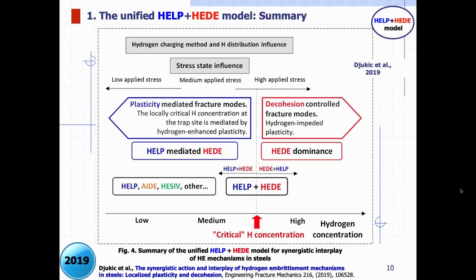HELP+HEDE, critical hydrogen concentration. At low and medium hydrogen concentration, we have a plasticity-mediated mechanism, HELP+HEDE, and HELP-mediated HEDE. We have a challenging condition when we have a transition between HELP+HEDE and HEDE dominance, which means that we divided the fracture into so-called plasticity-mediated fracture modes, where the local critical hydrogen concentration at the trap site is mediated by hydrogen and hence plasticity by some of the mechanisms.